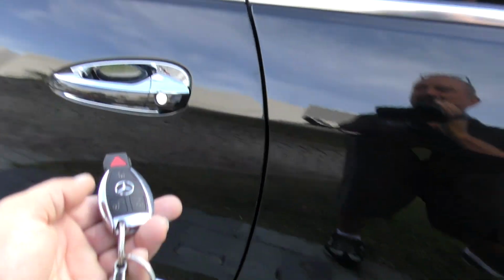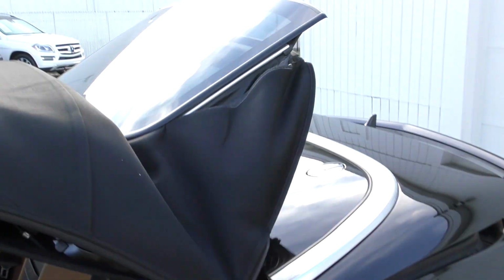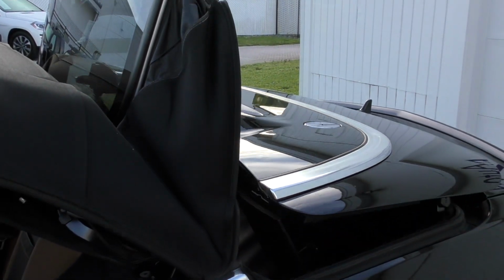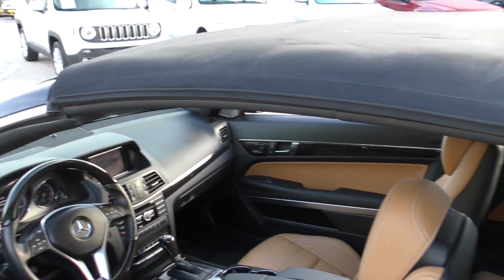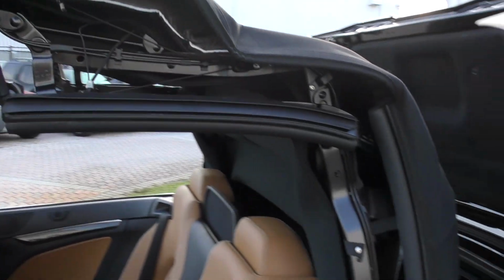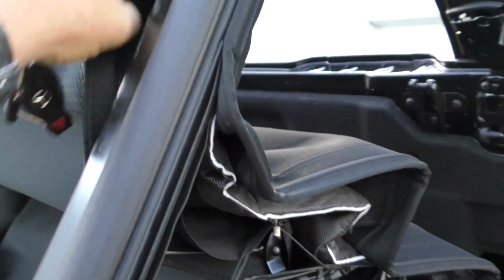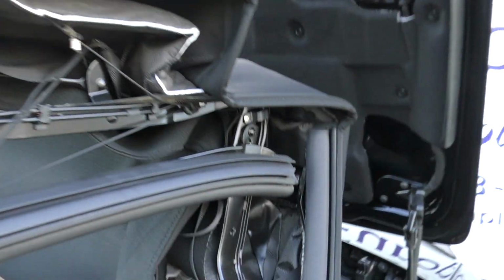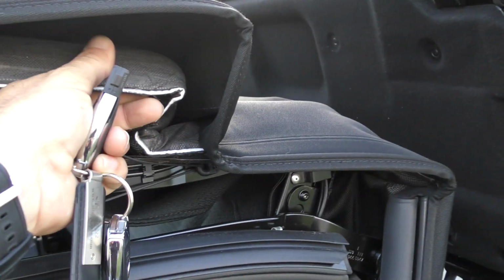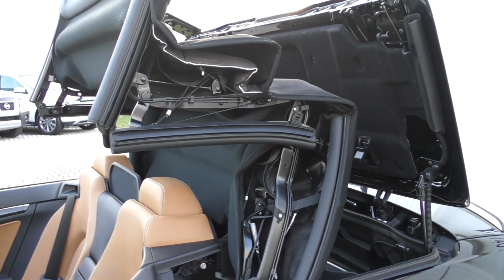Anyway, if we want to run the top down, you can take this key and press and hold the unlock button while aiming it at the door handle. Down go the windows, up comes the top and the back, up comes that very nifty tonneau cover. Full automatic, releases from the front and rear, and down it goes. I'll stop real quick so you can see the insulation and engineering that's put into this top. Mercedes-Benz, to make this a soft top convertible, wanted it to be as good as having a fixed roof, and as such they put in thick insulation.